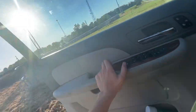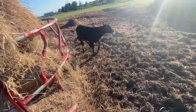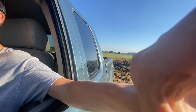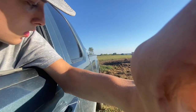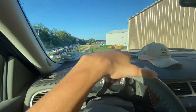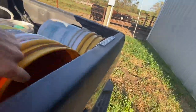I don't think he's supposed to go there, but check this out. Come here. I'm gonna get stuck if I back up anymore. There we go. Gotta drop off these buckets. Head back home for the night. That works. Perfect.